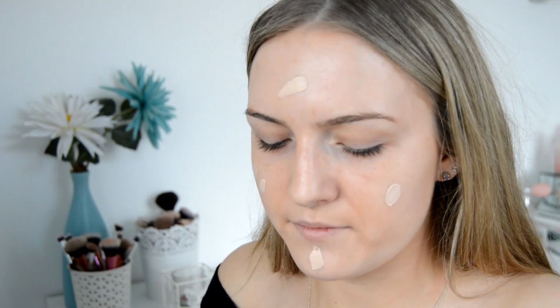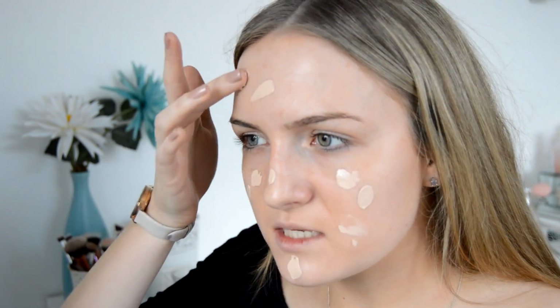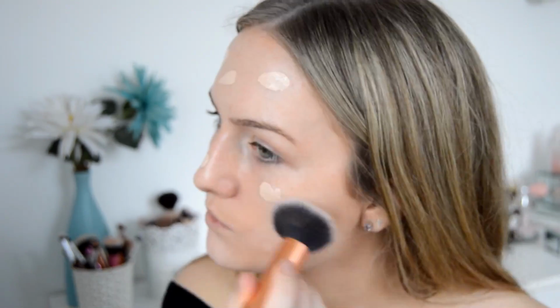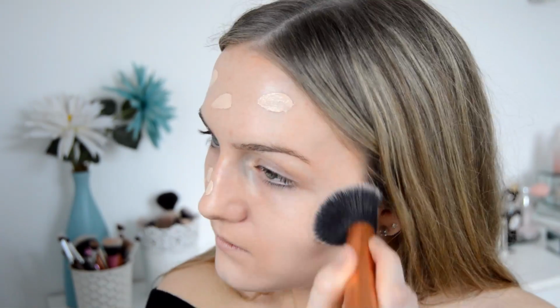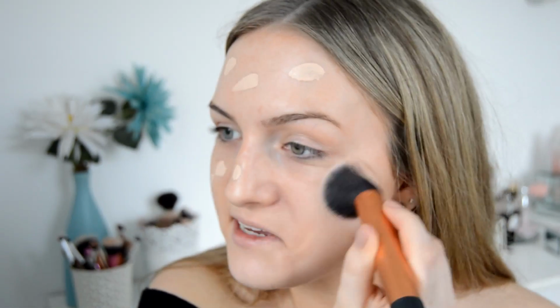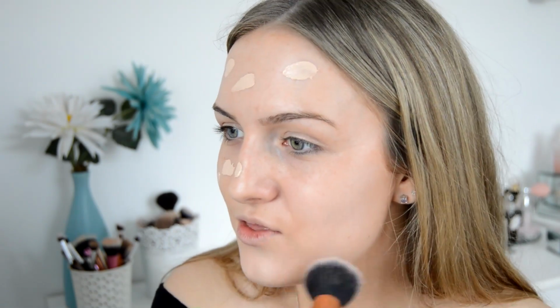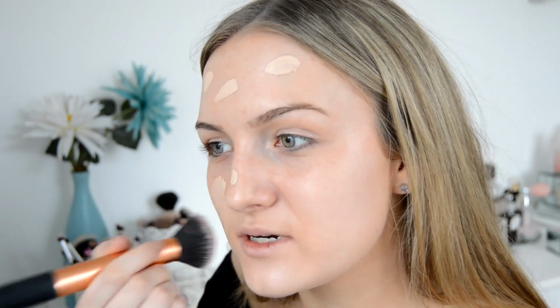And then I think I'm just going to use my Real Techniques buffing brush because I feel like a sponge is just going to soak up most of this product, and it's not going to be full coverage or anything, so I don't really want to soak up any more of the product than I already got on my face. My face is slightly too dark for my body, so this might actually make me the correct shade so I match, which is quite good.